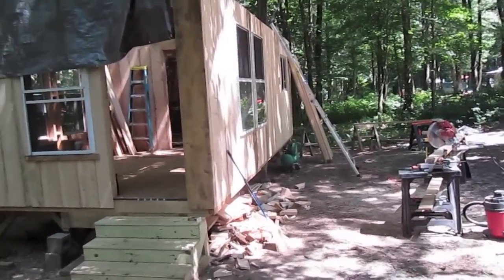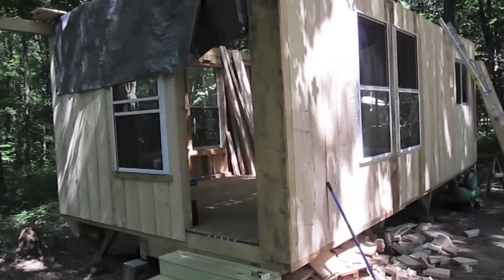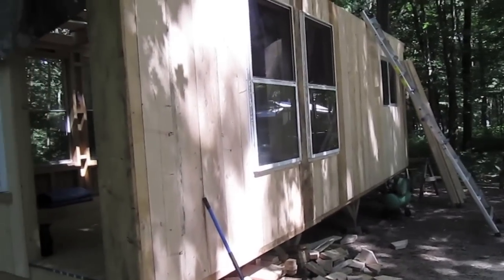What a difference a week makes. We have walls. My father-in-law took care of this during the week. Installed the last of the windows. And got all the siding up.